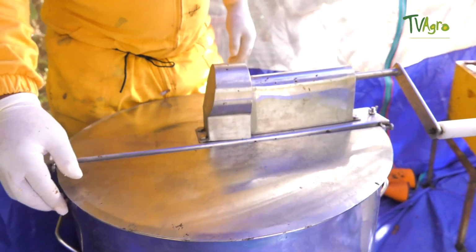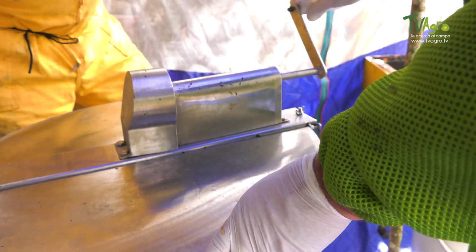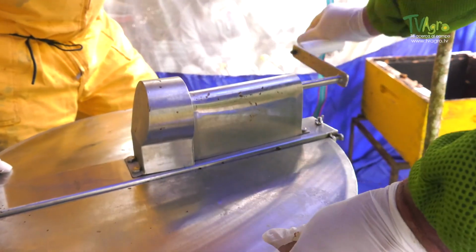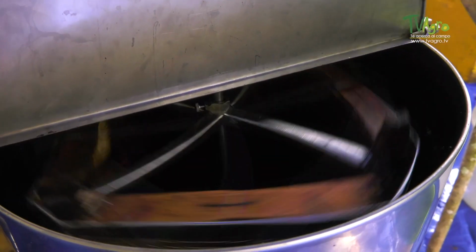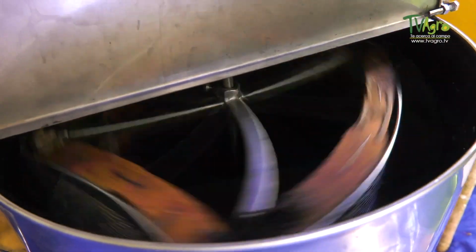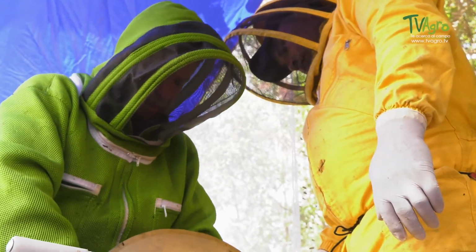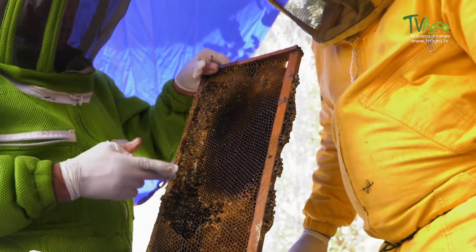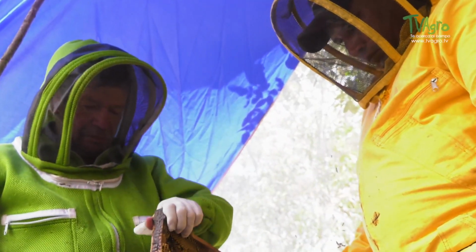Now we cover it up so that my partner or I here can start extracting the honey. Yes, here. More, however, so that you can see well, the honey for the speed, the centrifuge, bouncing to the sides. Then we take out and pass. We turn the painting around, because we already get the honey from here, on this side, we get it now, then it's our turn to get it from the other side.